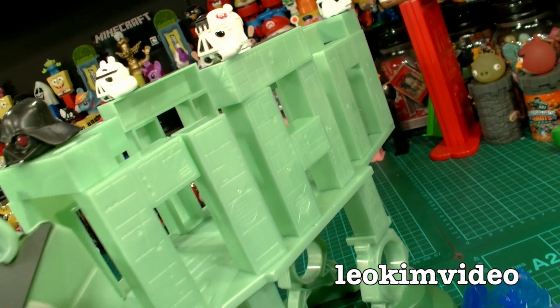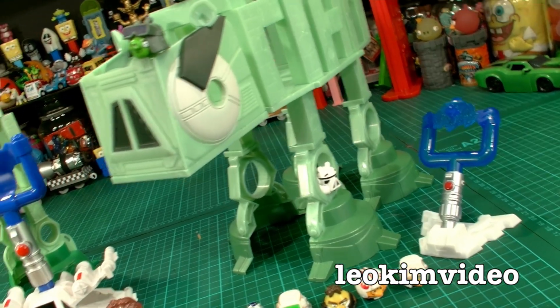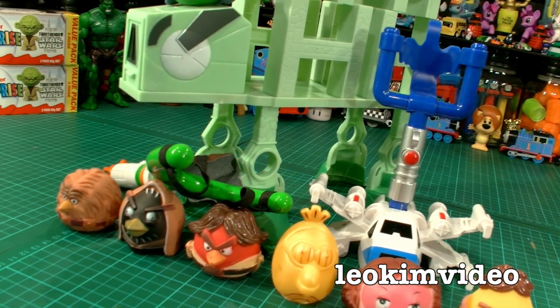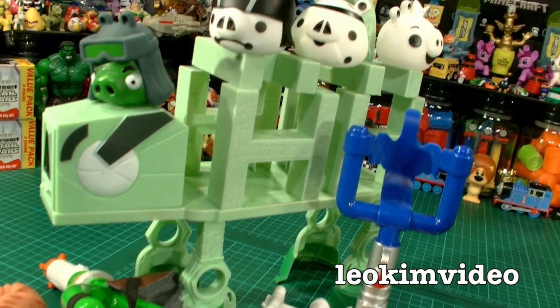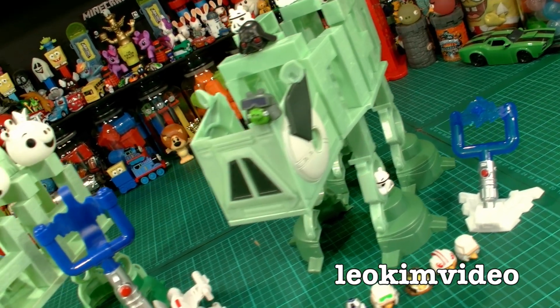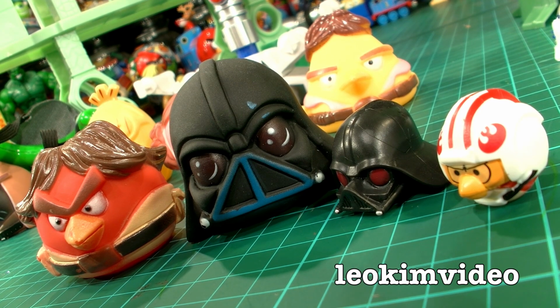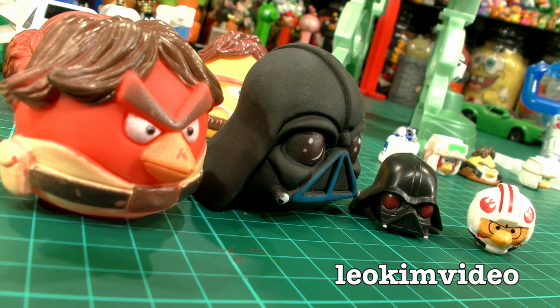What is very interesting is this licensed Angry Birds Star Wars toy came out of a much smaller box than the knockoff. Remember, this knockoff had a massive box, and yet the AT-AT is a little bit smaller. In the end, which dark side reigns supreme? May the Force be with you in trying to decide that one.